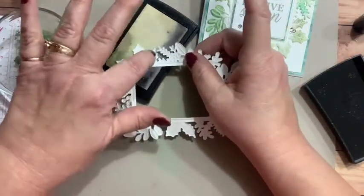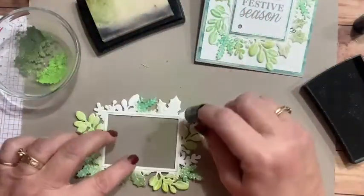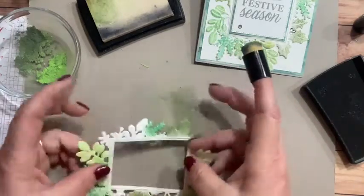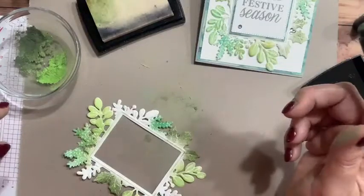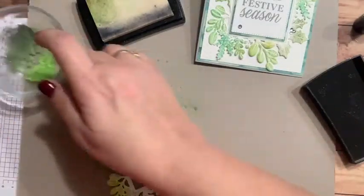And all I'm doing now is just tapping on the leaves that I want the Versamark to be on. And then coming in here and just adding some of this. Okay. And I'm going to flick it a little bit to get rid of some of that excess. Now we've got to come back and do some that is just blue, a little more blue.